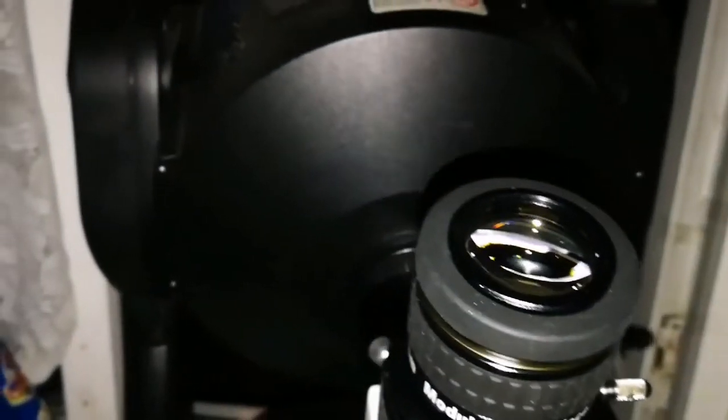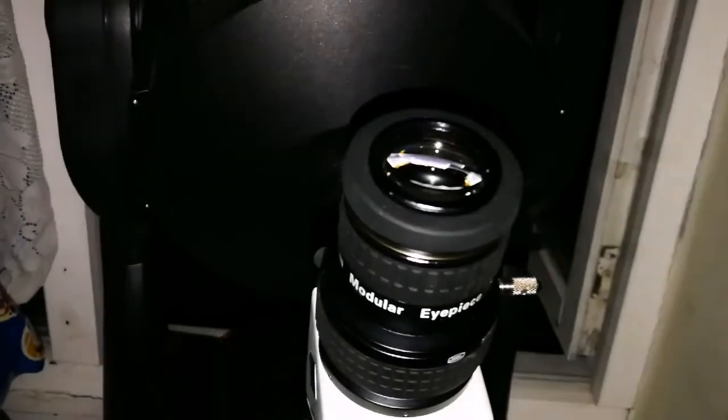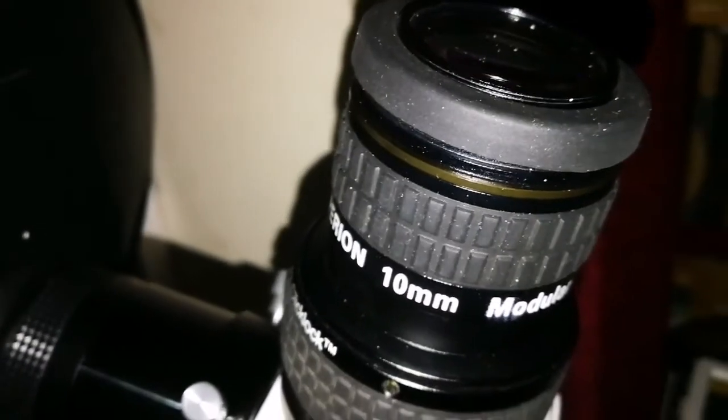Okay, this is the moon. And this is the Meade LX90 telescope with a 2-inch eyepiece. This is a modular Hyperion eyepiece, 10 millimeter. This is a Baader Planetarium eyepiece, of course.